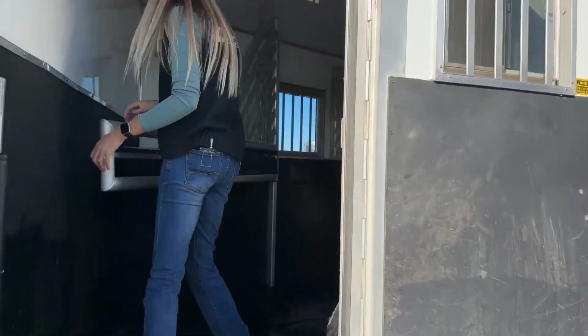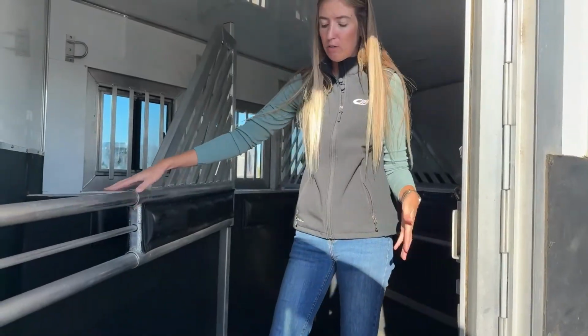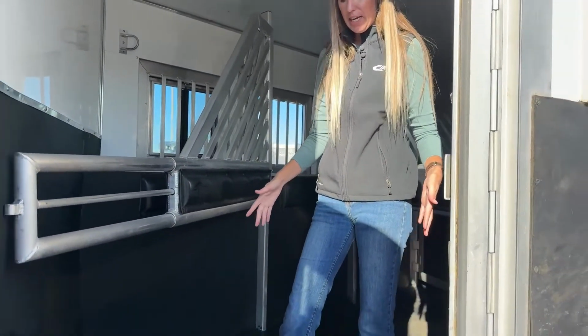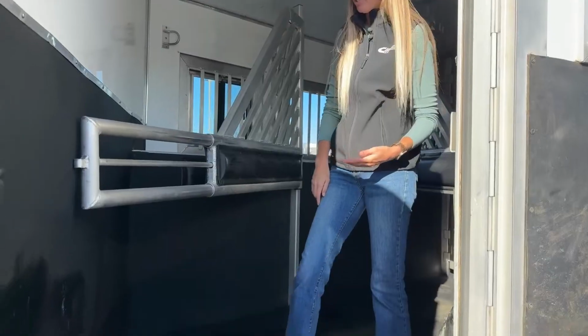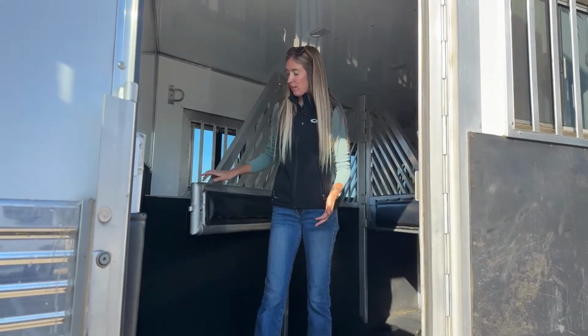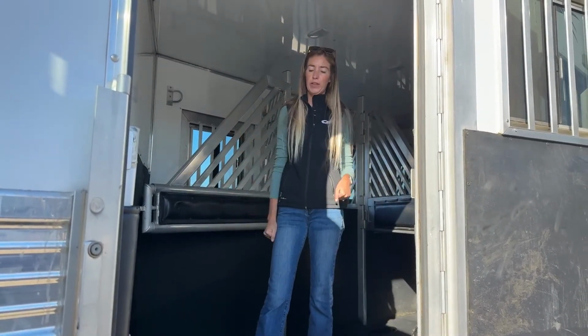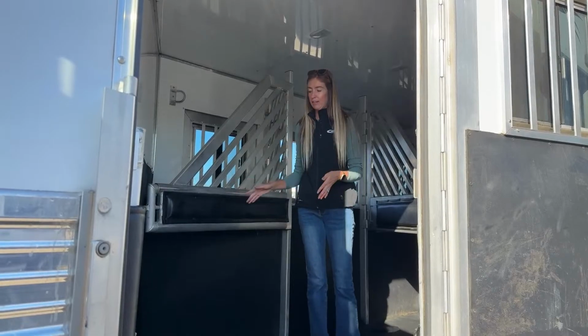First divider here, this one is a telescoping kind. So you guys can see how far it opens right now. Still pretty good access getting in and out with your more confident horses. If you have any that are a little bit unsure, you can suck that divider back into itself and really open it up if you just need some more width getting horses out of this side load.